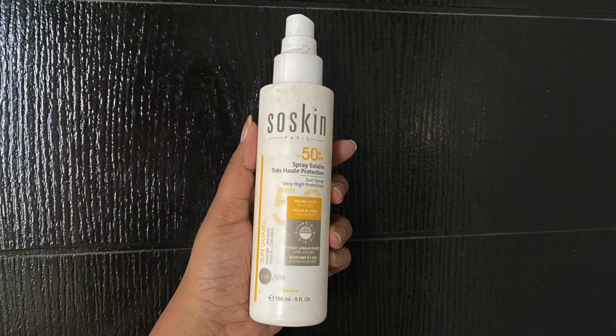And to the main part, whether this sunscreen is a chemical sunscreen or a physical sunscreen, and the answer to this is that it is a chemical sunscreen, and the active ingredients in it are octocrylene, ethyl hexyl salicylate, and a few others. And if you want to know what a chemical sunscreen is, go to my videos here to know all about it.